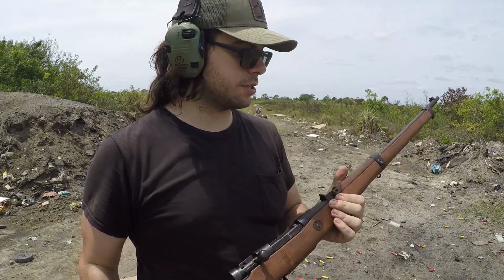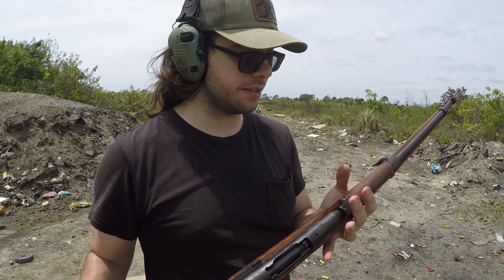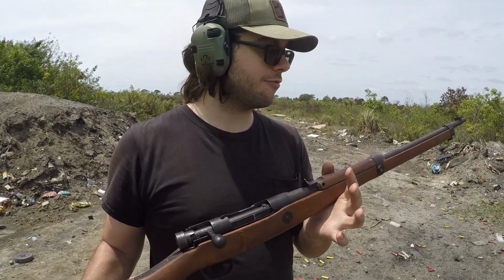As far as this rifle goes, for the amount of money that I spent on it, I am quite pleased. I got this for just shy of 300 bucks or so. I think it was in the upper 200s whenever I got this. So not a whole lot of money for this rifle. I have not yet shot it.